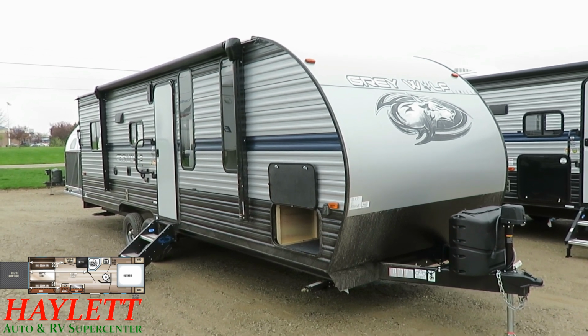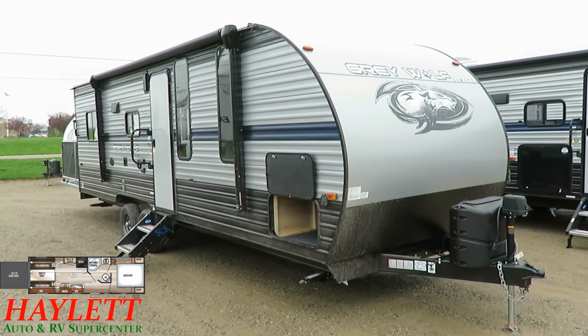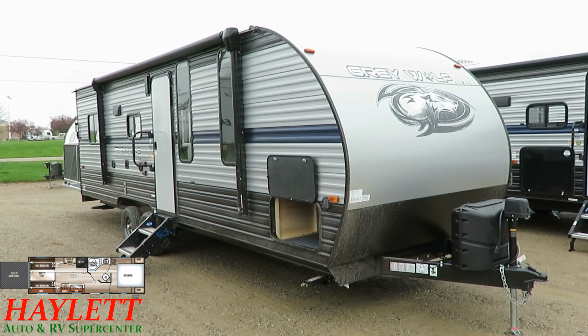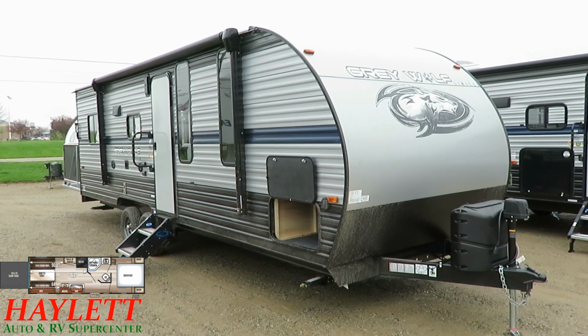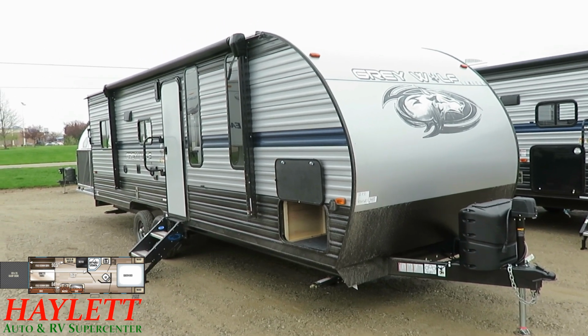And that's one of the cool things about a Grey Wolf. They're a high-level equipment package at what looks like an entry-level build point. They're a very sneaky product. They're a very, very well-equipped, well-appointed trailer. They're a bit of a sleeper. Once you really look into them, it's hard to compete.